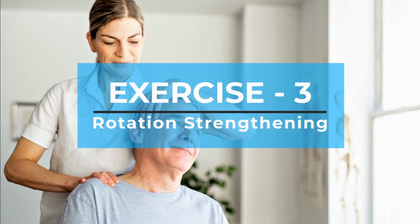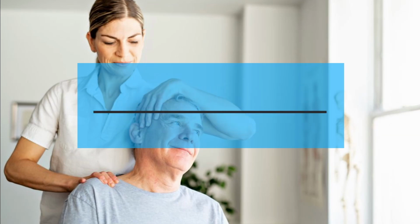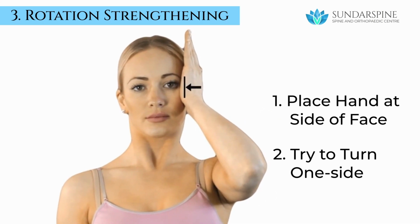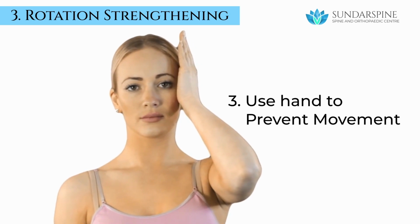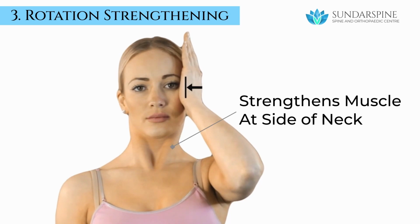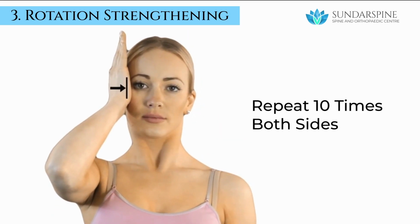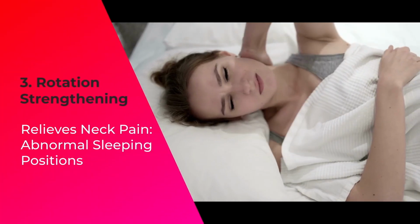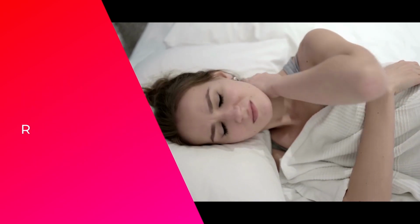Neck exercise number 3. Neck rotation strengthening. Hold the hand at the side of your face and try to turn your neck towards one side. Give an equal force with your hand to prevent the movement. This strengthens the muscle at the side of your neck. Repeat this 10 times on both sides. This exercise prevents and cures neck pain due to abnormal sleeping positions.